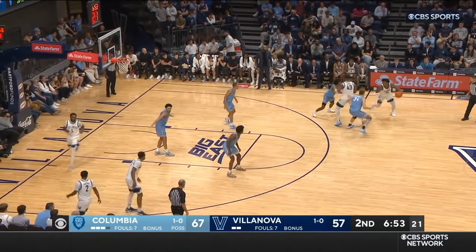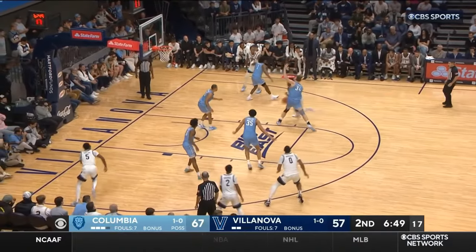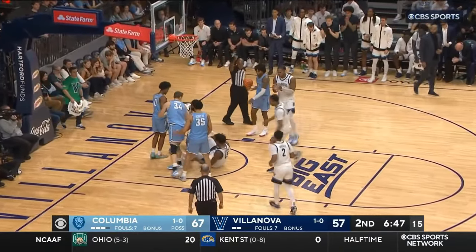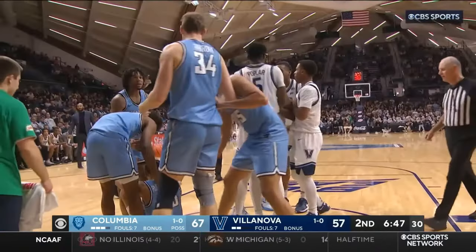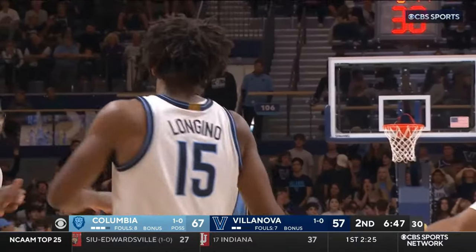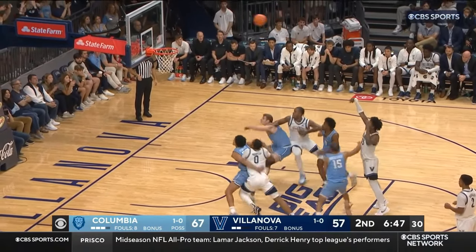Big time. They've got to get number 43 involved in this game. They switched the screen that time, and now they're not. Longino able to draw the foul, but was killing them in the first half. Wow, how about this team? You pointed it out. You talked about practicing them. In practice, it's hard sometimes.